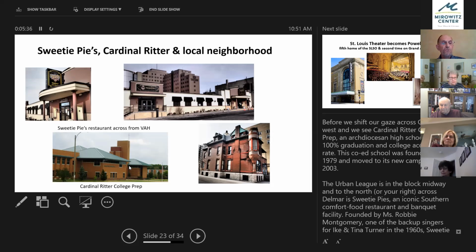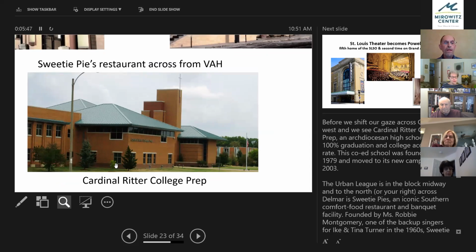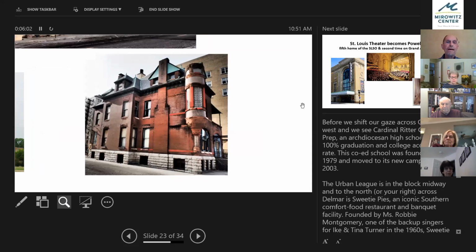If you look to the west here, this is Cardinal Ritter College Prep at the end of the block and is an example of one of the new schools that has moved into the area. An example of some of the housing that still exists in the area.